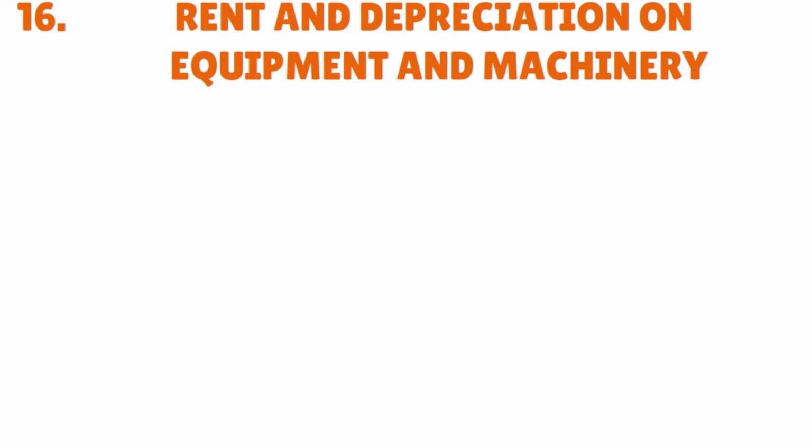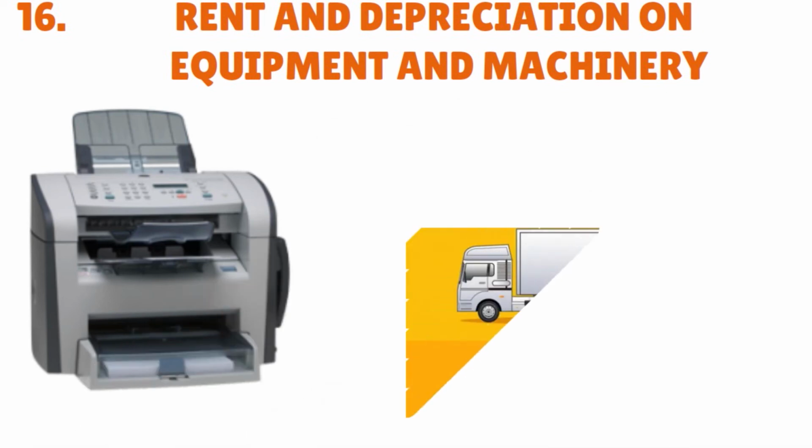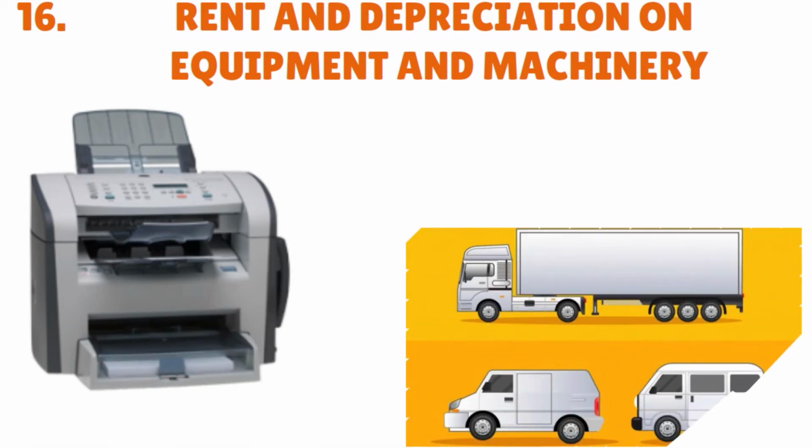So if you lease equipment or machinery for your business, you can fully deduct this cost. And again, we're looking at the whole gamut. You can deduct anything from printers and copiers to vans and trucks. You can also claim depreciation on equipment and machinery. However, this cost must be deducted over several years, so you have to depreciate them, right?